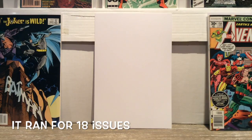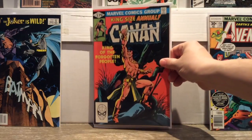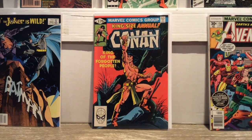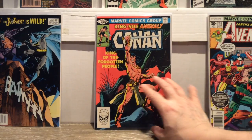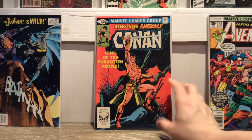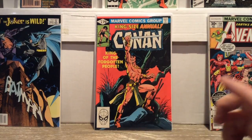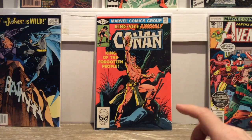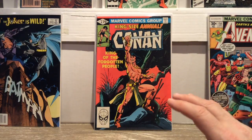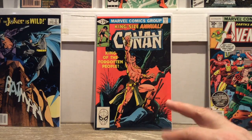Okay, I also hit the annuals. One of the great joys of my life. Here we go. King size annual Conan, King of the Forgotten People. These are not super condition. I think these were like maybe $2 or $3 books, but I'm going to tell you, I love annuals, specials, 80-page giants, secret files and origins.